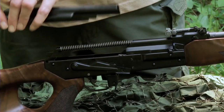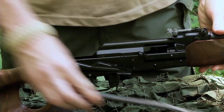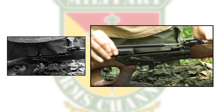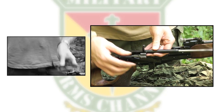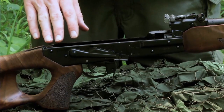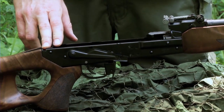Disassembly of the VEPR is just like any other AK. You pop the top cover off, take the recoil spring out, pull the bolt and carrier to the rear, rotate the bolt out of the carrier, and the rifle is stripped. Inside you'll find a receiver that's 1.5 millimeters thick. It's about a half a millimeter thicker than your standard AK receiver.